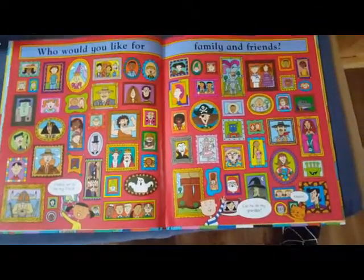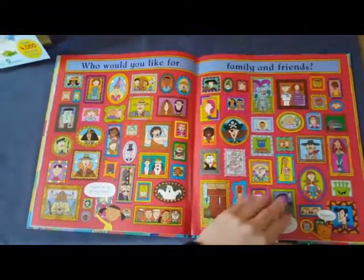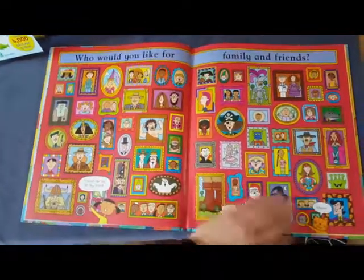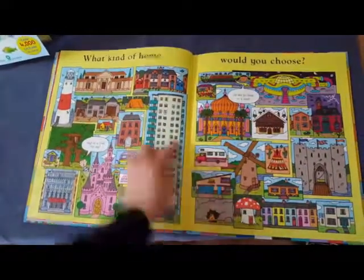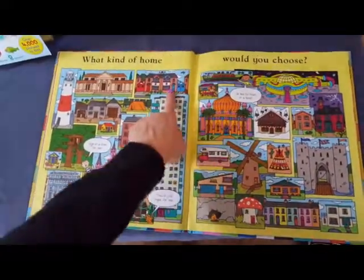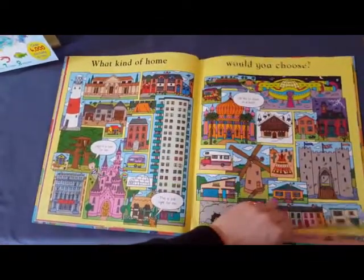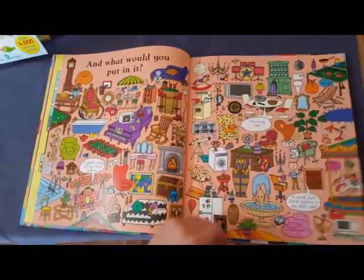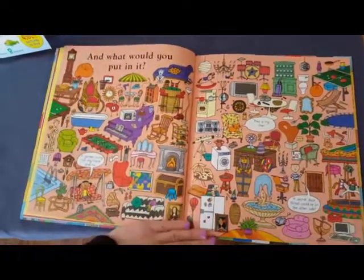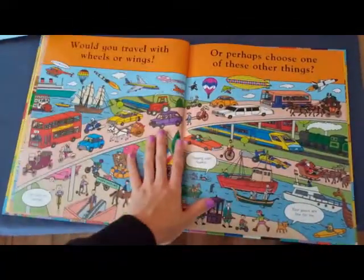It could even be used as an activity for a teacher. Maybe this would be a great writing prompt for students. But it also could be used at home to build speech and language skills. Here you're choosing what kind of home you want, the really, really tall skyscraper, or the lighthouse, or the castle. What would you put in your home? This is different kinds of things. Maybe this could start some drawing and art prompts for students.